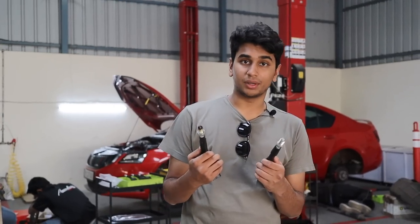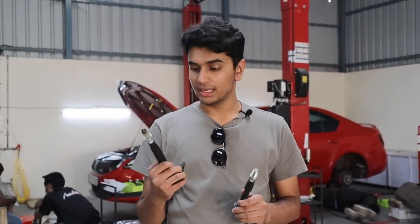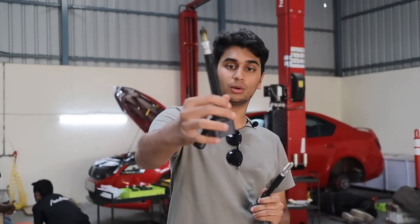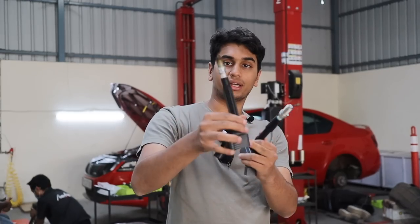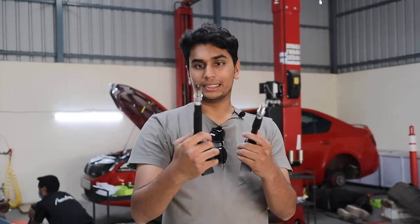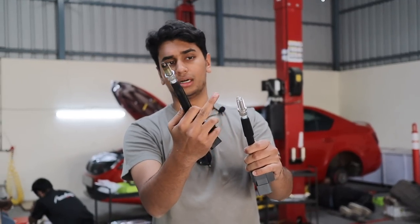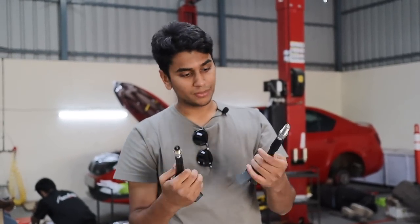So we just opened up the engine bay a little bit more and we got a few more components out, and we're changing the igniter coils and the spark plugs. As you can see, this is the older one. This is the stock igniter coil and the stock spark plug. This is the new one, the APR igniter coil and the spark plug from Denso Iridium.